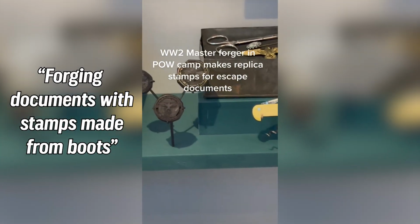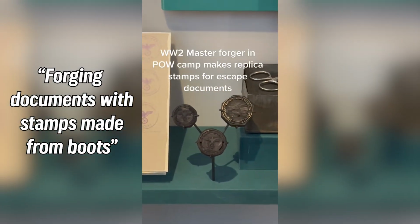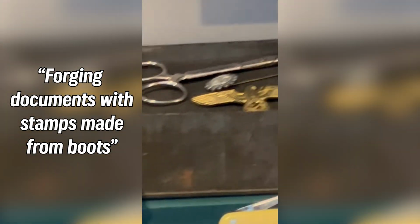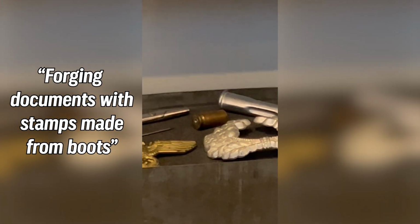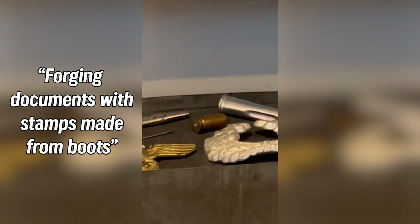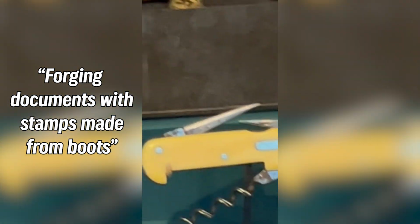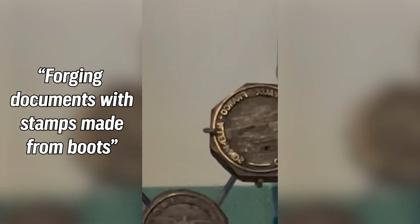If you are a master forger and an officer captured by the Germans, you spend your time creating fake stamps to encourage the escape efforts. This man, Dick Whittington, used rubber from army boots, and with this penknife he carved these moulds to create these German stamps.